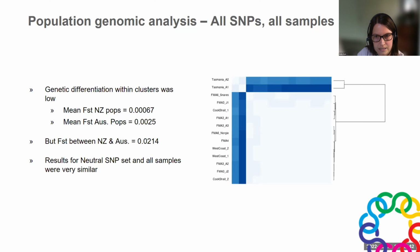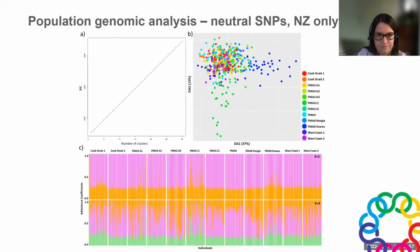And these same analyses were carried out on the neutral SNP data set with all Hoki samples, but the findings were very similar. So we wanted to be certain we weren't missing any substructuring within the New Zealand samples. So we carried out analyses on just the New Zealand samples as well.